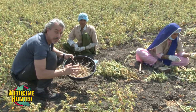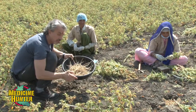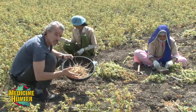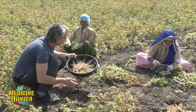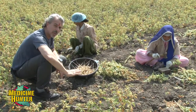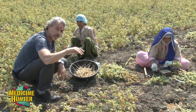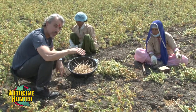This is really one of the great medicinal plants in the world. It's phenomenal for relieving stress. It has anti-inflammatory properties. It's also called an immune modulator. If your immune function is low, it helps to bring it up. If your immune function is too high, it helps to bring it down. Keep it in that healthy mid-range.